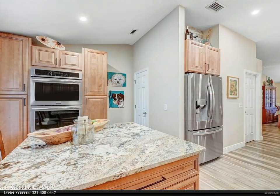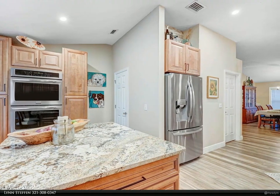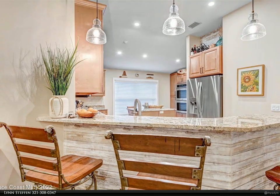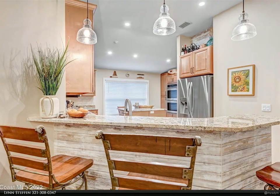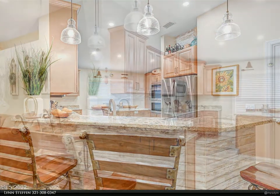Open floor plan with large dining room, living room, granite breakfast bar, and indoor laundry room. Updated bathrooms with granite counters. Screen lanai and new brick paver patio. Fenced yard with privacy fence and preserve in back.